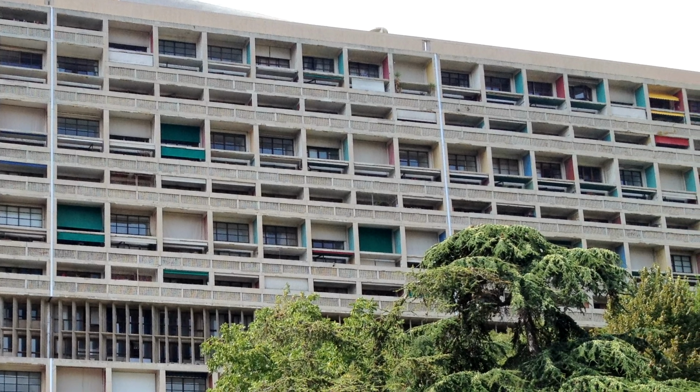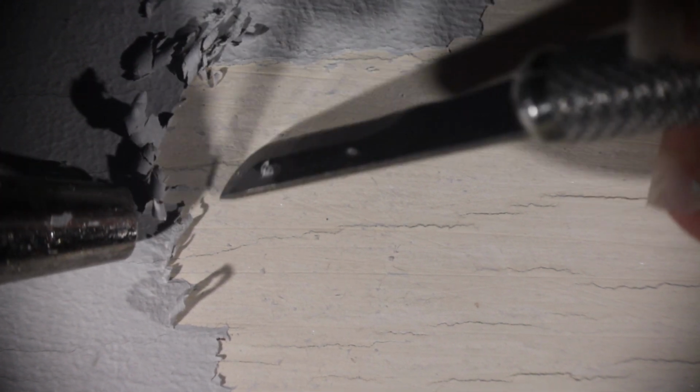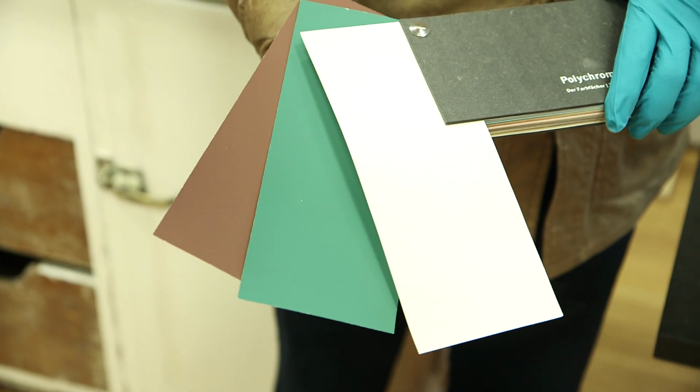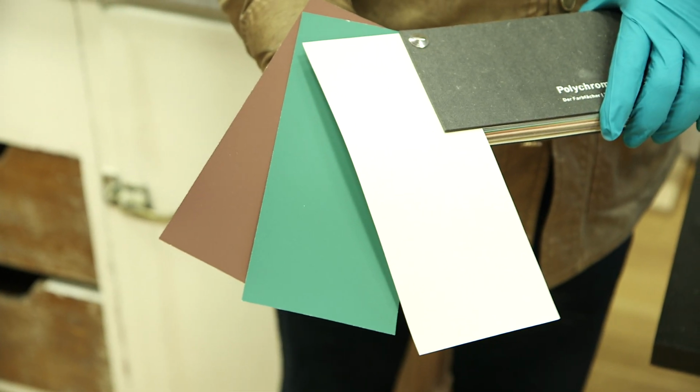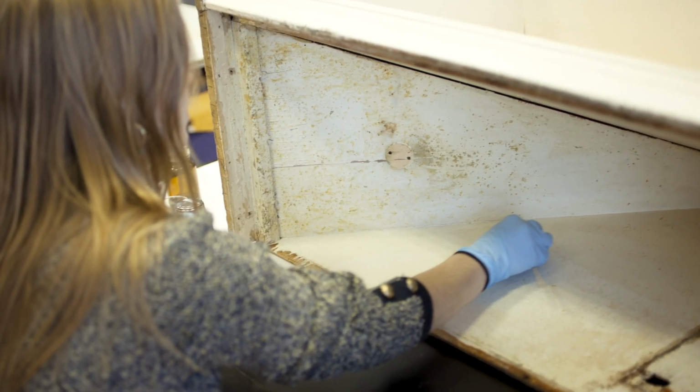Everything was thought out, everything from the use of the apartment, but also the colors and the palette. And one of the big conservation treatments here for this object is to reveal what that original paint palette or that campaign was. During our research at the Corbusier Foundation, we found a lot of specs for how these kitchens were supposed to be painted, and Corbusier was very specific not only about which colors could be used where, but how the paint was actually supposed to be applied.